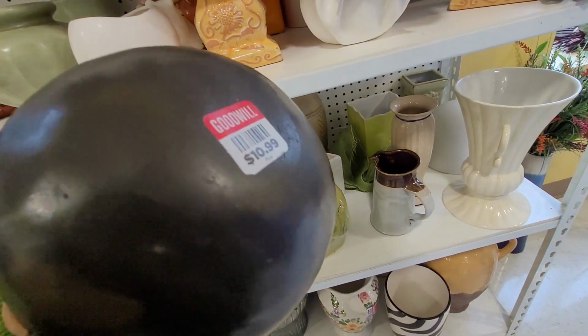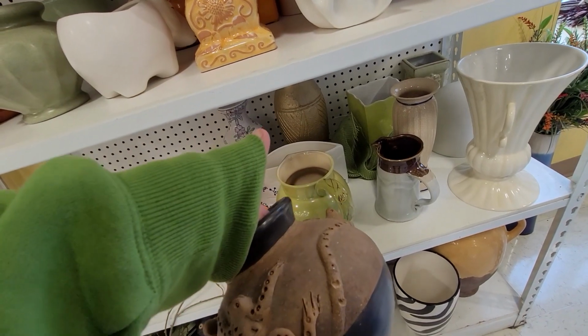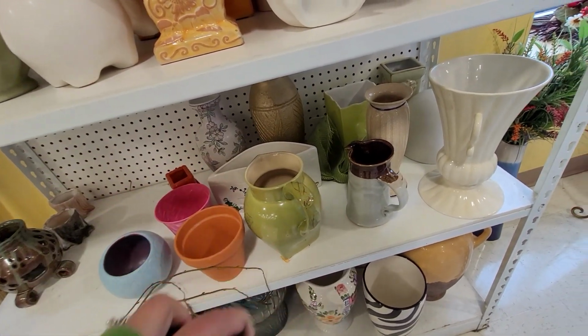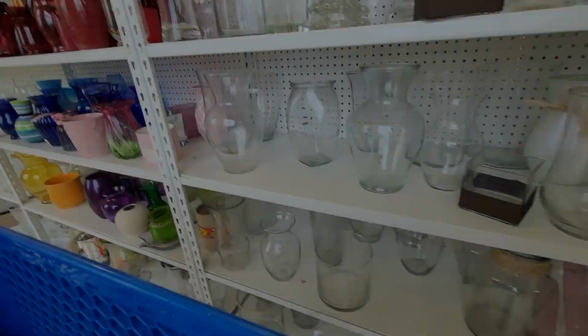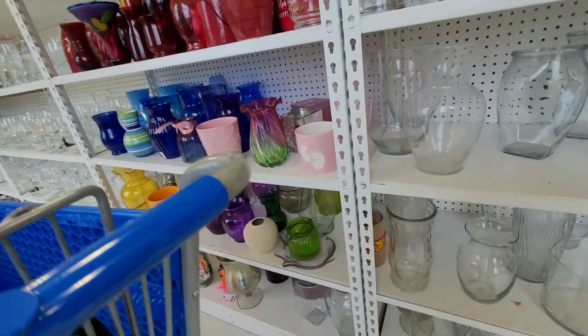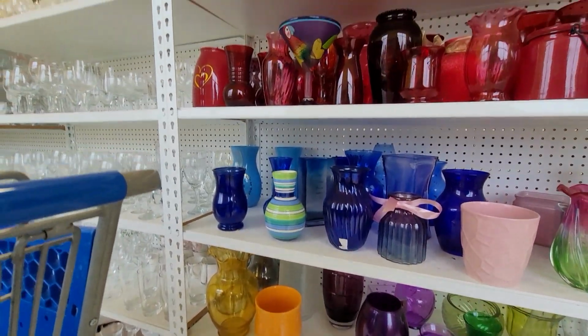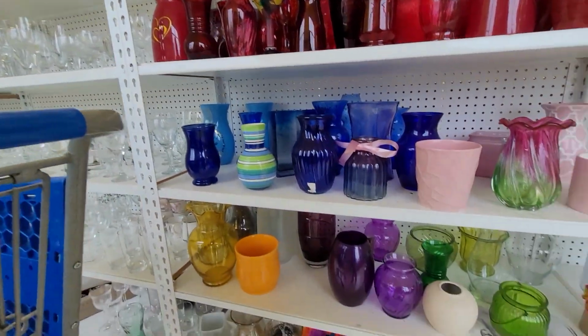And I was interested in this piece. I've come across pieces like this that have signatures, and you can kind of figure out who the maker is. This had a frog and a snake on it, and without a signature, maybe I should have grabbed it. But some of those pieces tend to sit for a long time unless you can say who made them.